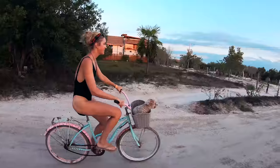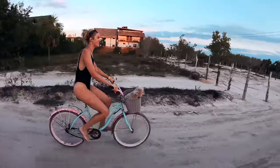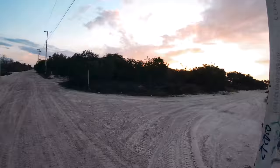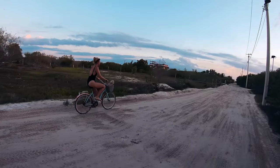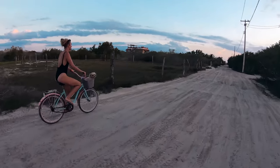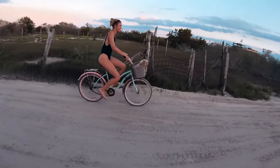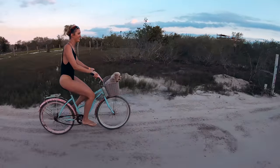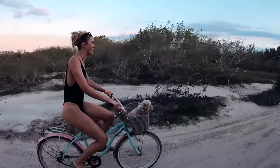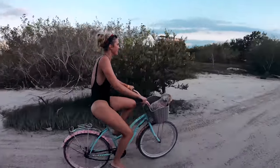Wait for it! You see the light! I see the light! We're going to make it! We're almost there! Más rápida! Pepper's going as fast as she can! I think it's happening! It's happening! At the buzzer!